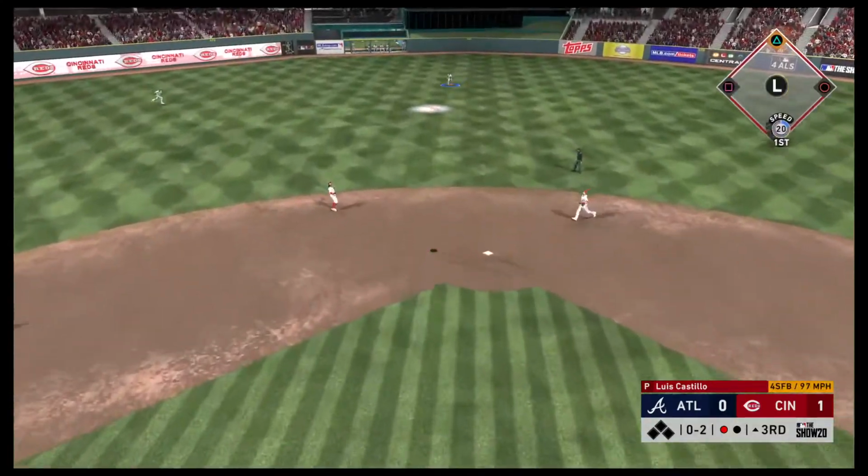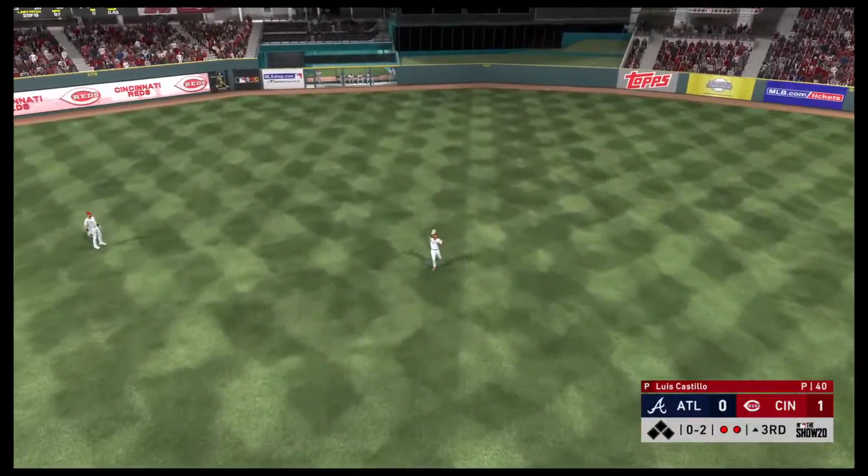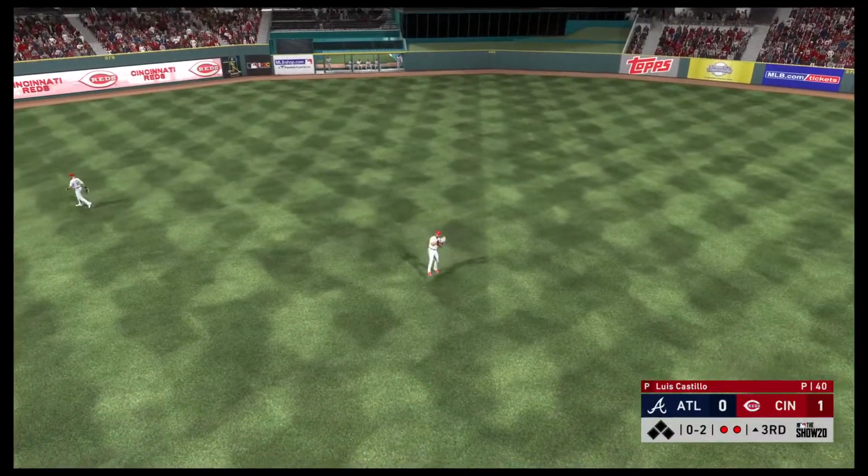Lazy fly ball out to center field. Long run for the center fielder. He gets there, and that's the second out.